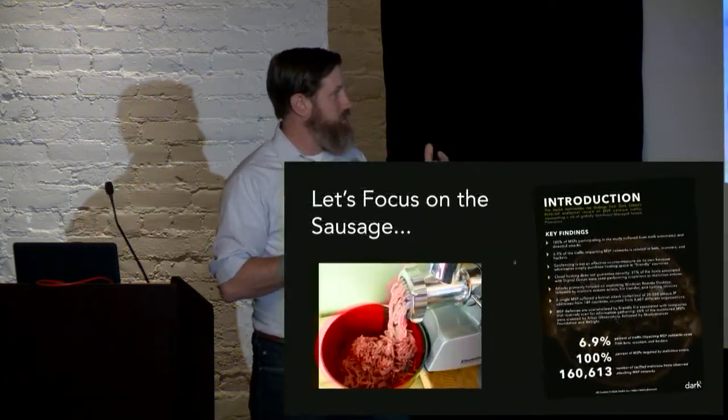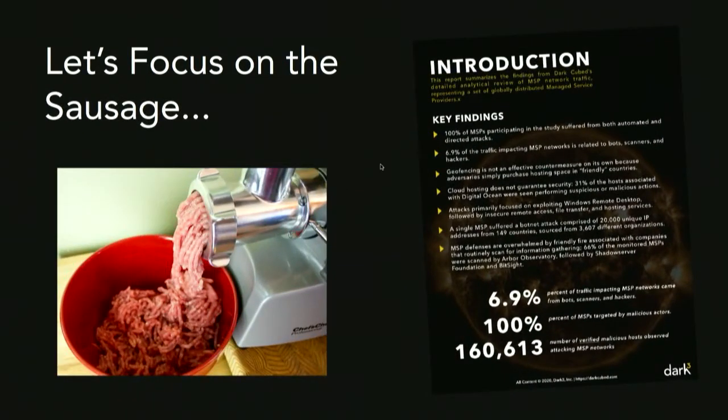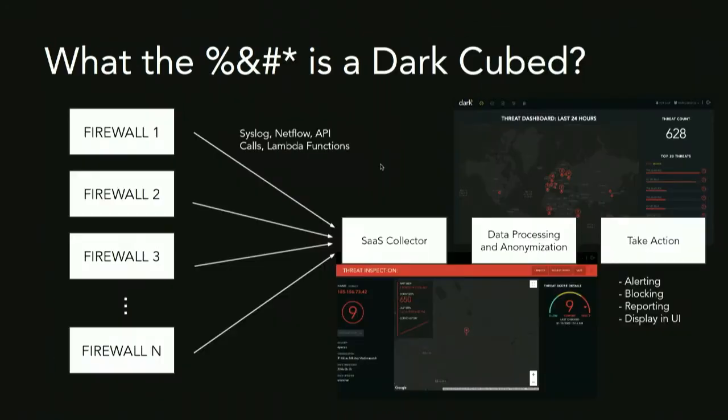So we're not going to just do slideware on here. We're going to really talk about the sausage behind how we made this report and some of our thoughts again. And we'd like this to be as interactive as you guys want it to be. So if you want to call us out on something on a slide or have a question about one of these graphics or something, feel free to do so.